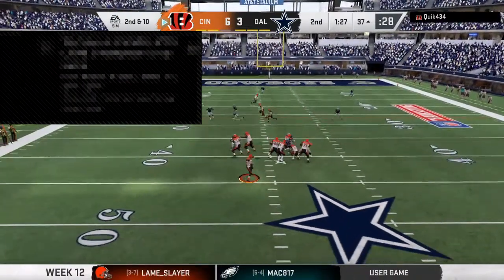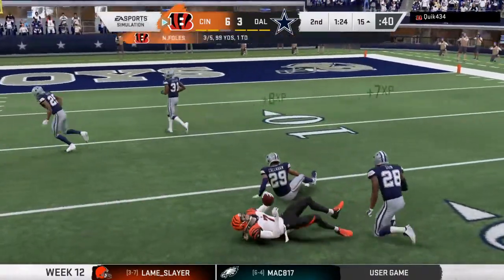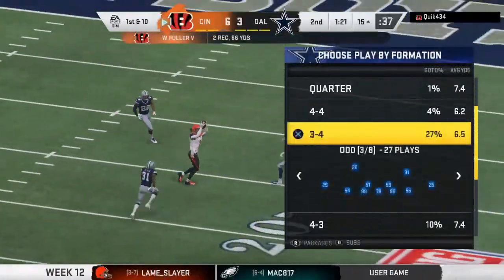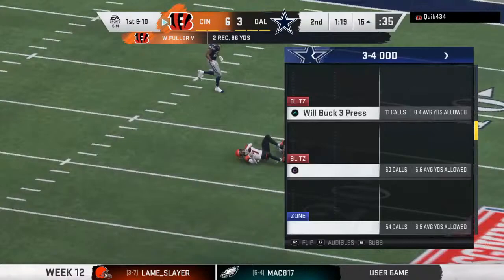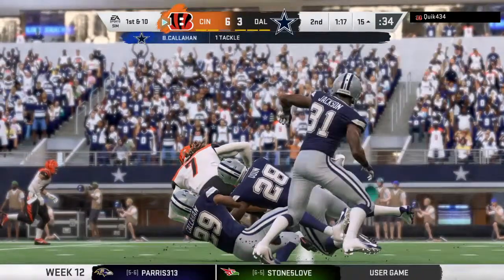Looking to throw on 2nd down. Foles. He's got Fuller. And he's going to have another first down here as the tackle's made at the Cowboys' 15-yard line. That's the #2 receiver in the NFL in terms of yardage. And tell you what, a few more plays like that, he won't be #2 for long.